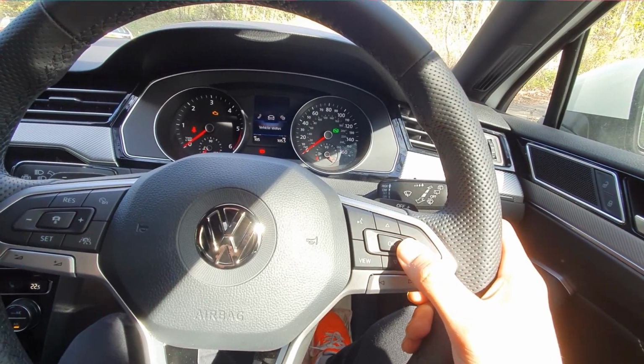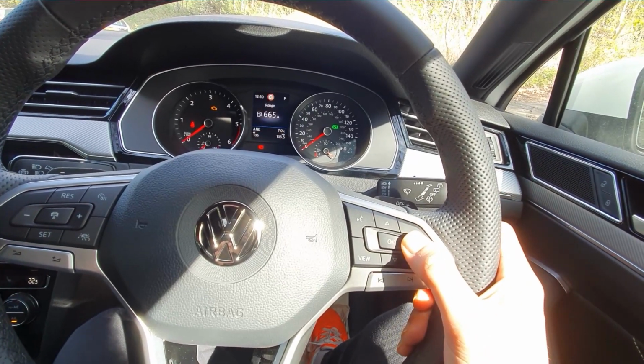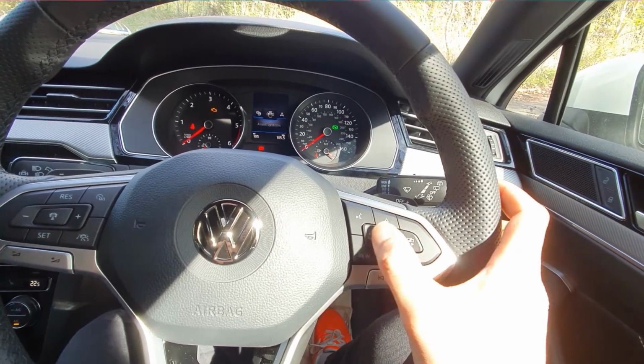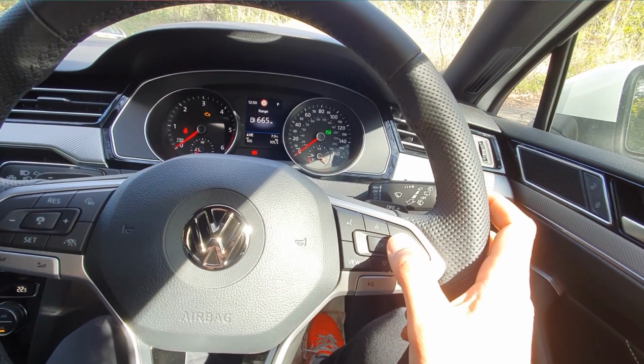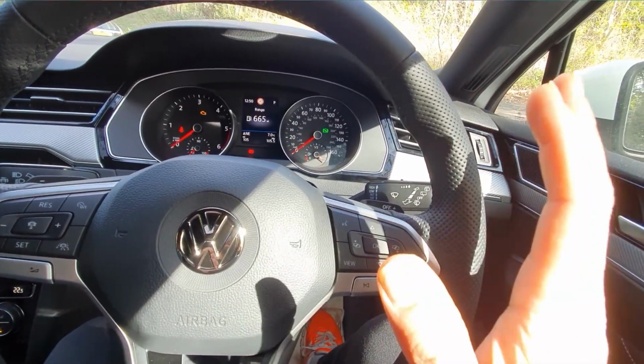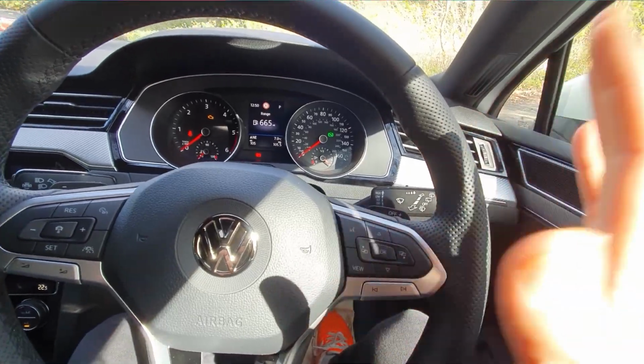I haven't connected my phone up. Again, I'll do that on the full review. So I've literally just full tanked this car, and it's telling me that I've got 665 miles that I can do. A full tank cost me £68 to fill up. Again, I'm going to log everything.